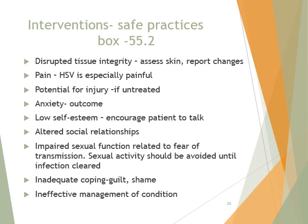Altered social relationships. So if you have an STI, you can't have relationships with other people during that time of infection. So they have altered relationships. And also remember that the STIs must be reported to public health authorities, and they trace all sexual contacts. The patient may also fear reprisals or retribution by a partner that they didn't tell.